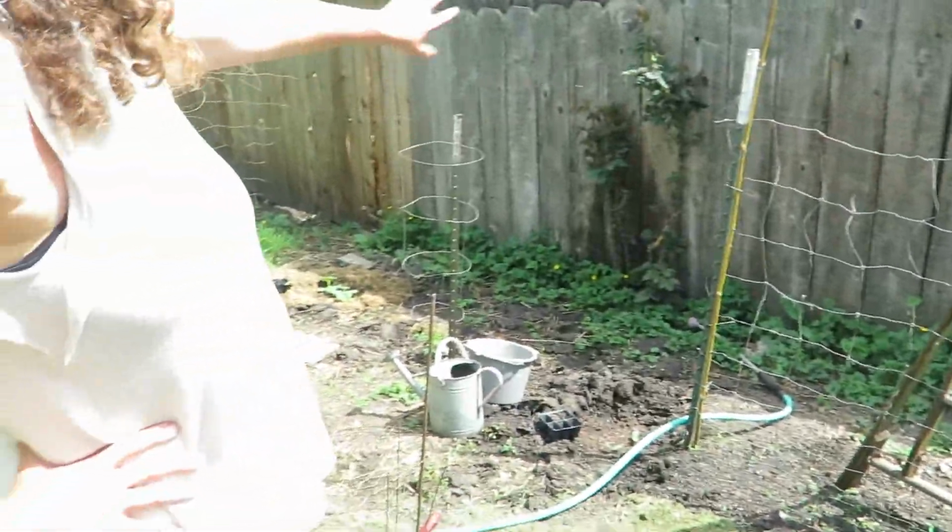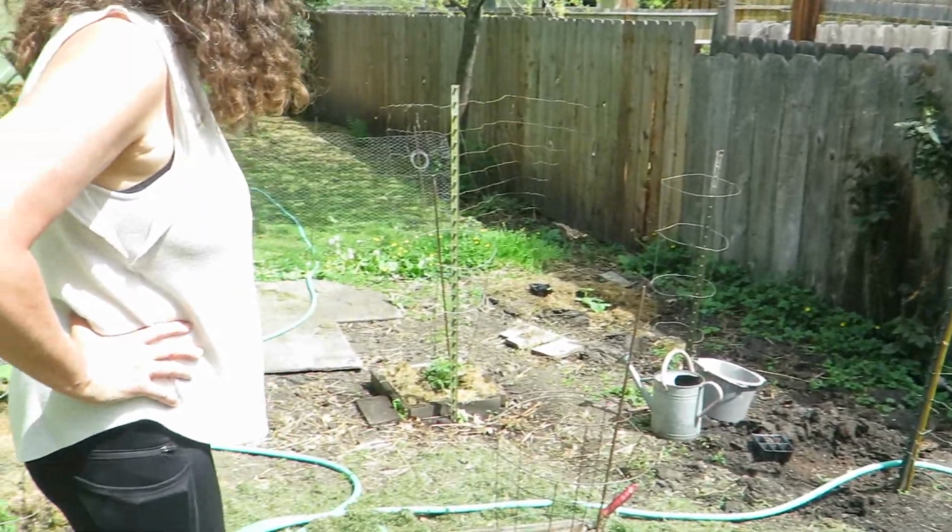And a few roses that should be blooming in a month or more. And that is the garden.